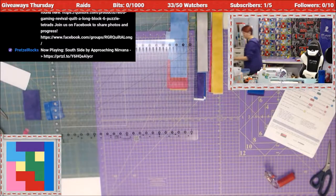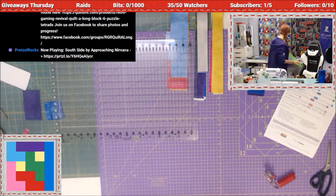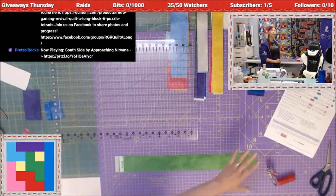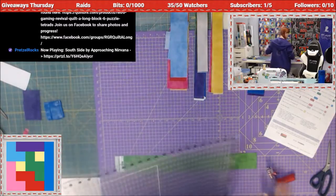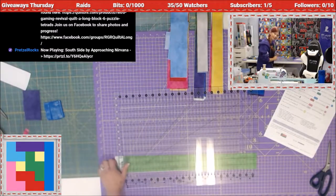And this is all I'm doing for a bit, and it's just cutting your solids. If you are sewing along with me, so if you're actually making this block, whenever I get to the point that all of my pieces are laid out in the actual block and I've got them pinned and ready to sew, that's when we're going to take a quick 15-minute break. So we'll take a stretch break. Hopefully my internet won't go out this week.